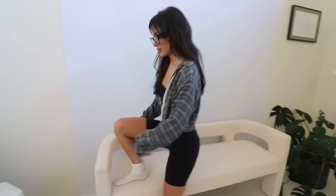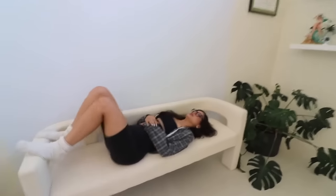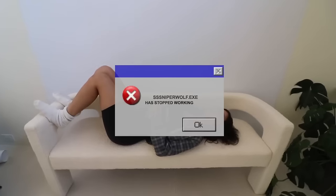Anyway, this is my bench. When I'm having a bad day, sometimes I would like to lay down here and look at the ceiling. Wow, my day has drastically improved. Okay, on to the more interesting wall.